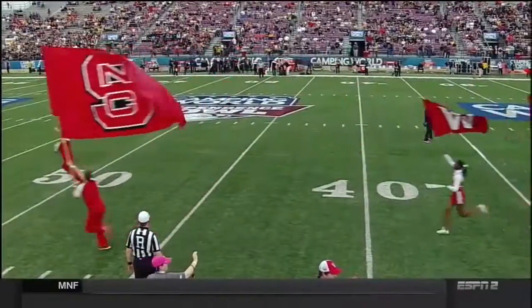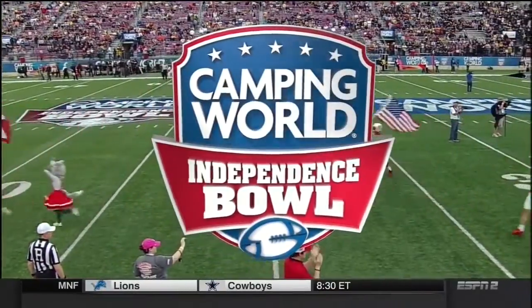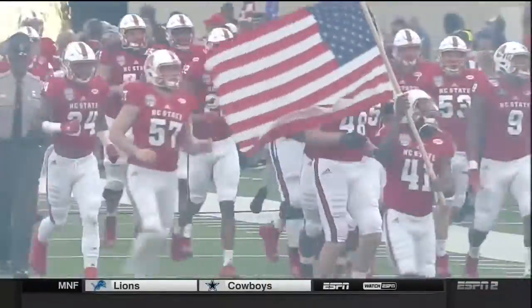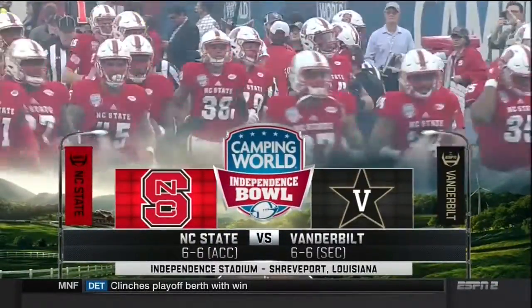Welcome to the Camping World Independence Bowl. Today here at Independence Stadium in Shreveport, Louisiana, we've got the NC State Wolfpack and the Vanderbilt Commodores for a great matchup on the day after Christmas.